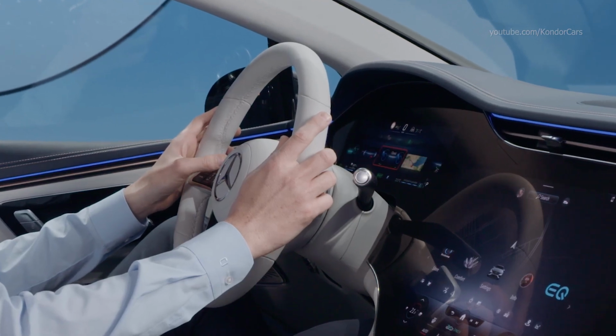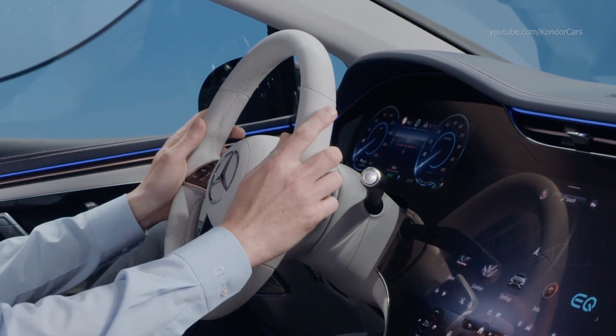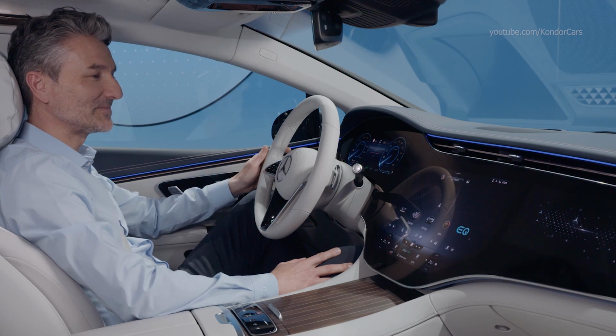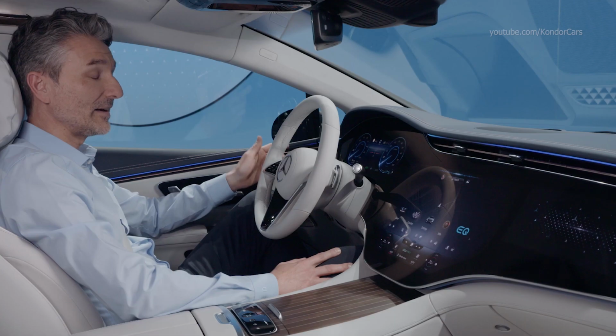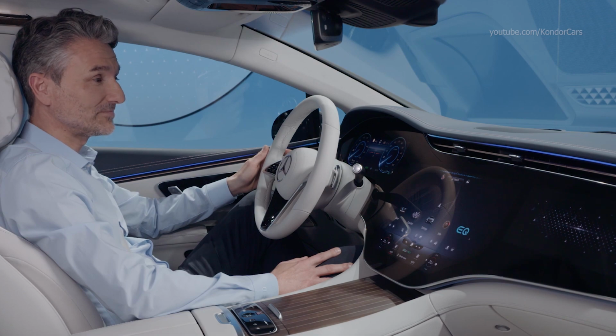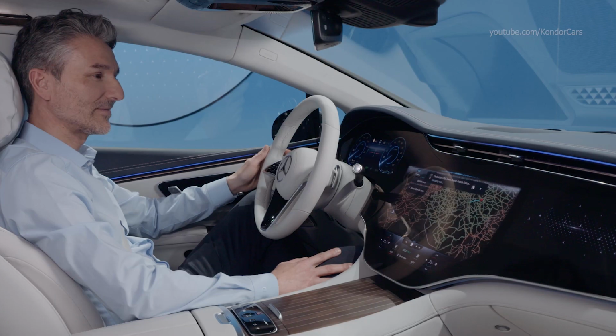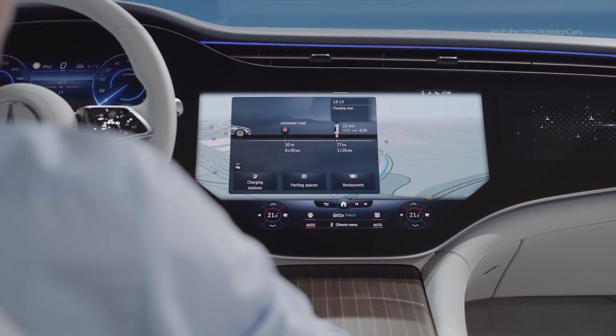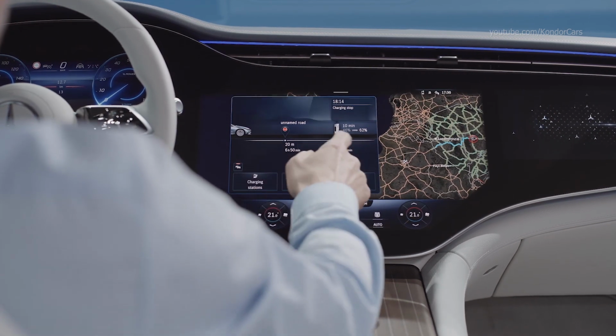As a driver, you have the choice between different modes, for example, the classic EV mode. Hey, Mercedes. How may I help you? Navigate to the Eiffel Tower. Starting route guidance to Eiffel Tower. The range assist shows you the charging points along your trip, taking over the route planning for you.